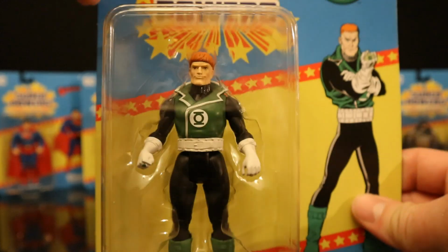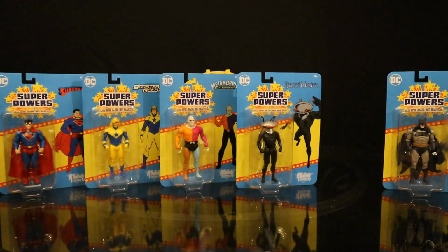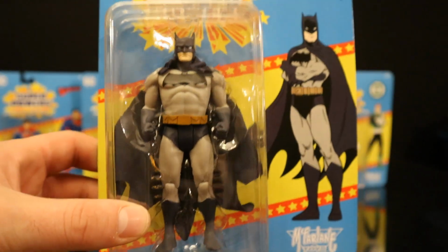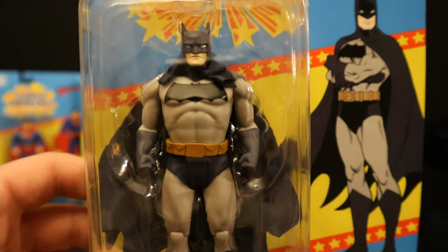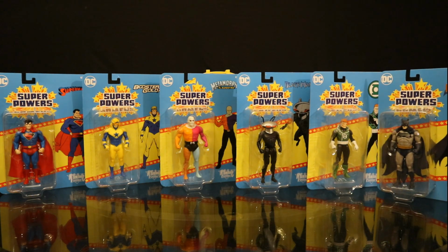Here's Gardner with that lame bowl haircut, signature look, his barcode, and finally Dark Knight Returns Batman. They used an old body, should have made a new bulkier one, but he still has that fat bat symbol on his chest. So with no further ado, let's open them up.